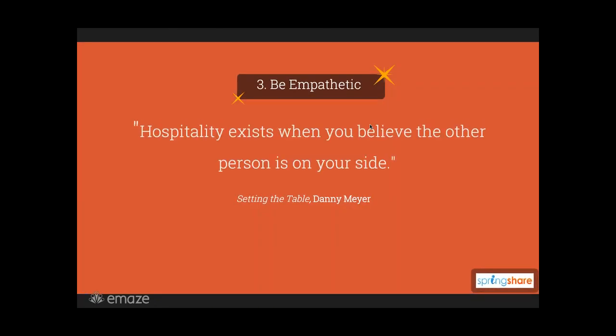My third principle is about being empathetic. This is a really great quote from Danny Meyer. He wrote a book called Setting the Table. Bar none, this is probably the best book about the user experience that is not actually about the user experience at all. Danny Meyer is a famous restaurateur in New York City. He has restaurants like the Union Square Cafe, Shake Shack, if you're familiar with that. And so he wrote this book about setting the table because in the early 90s and the late 80s, when he first came about as a restaurateur, customer service really did not exist very well in the restaurant business.